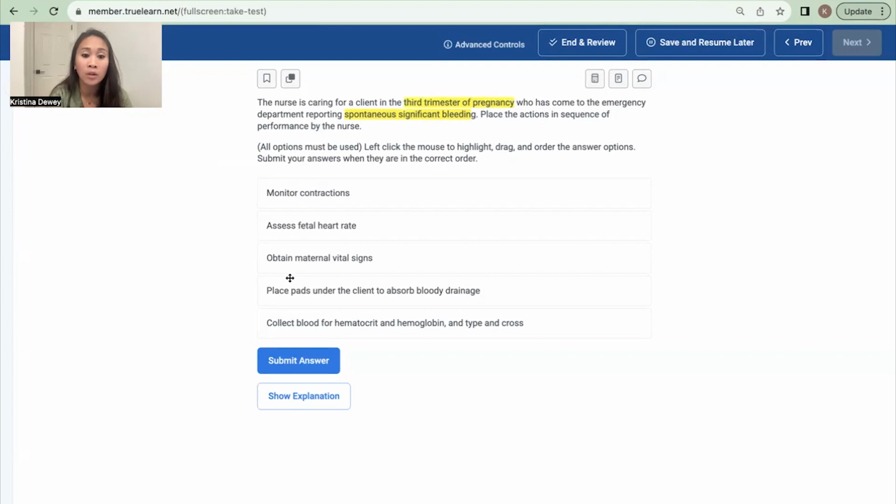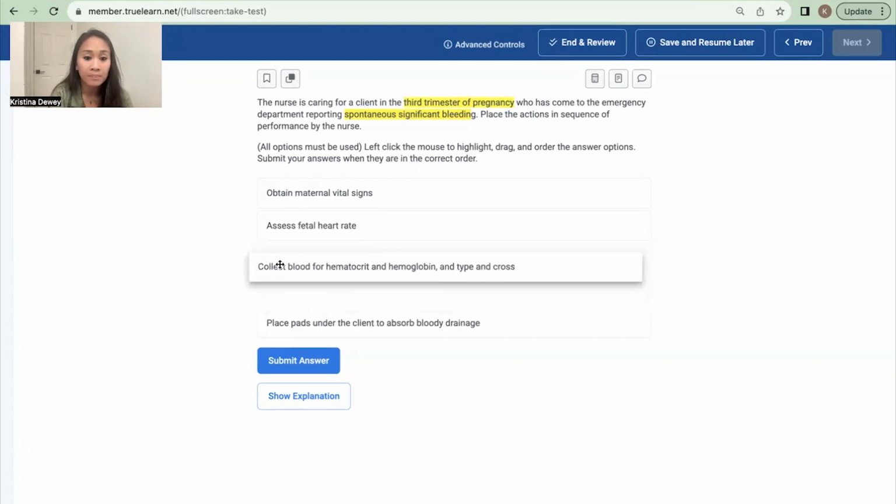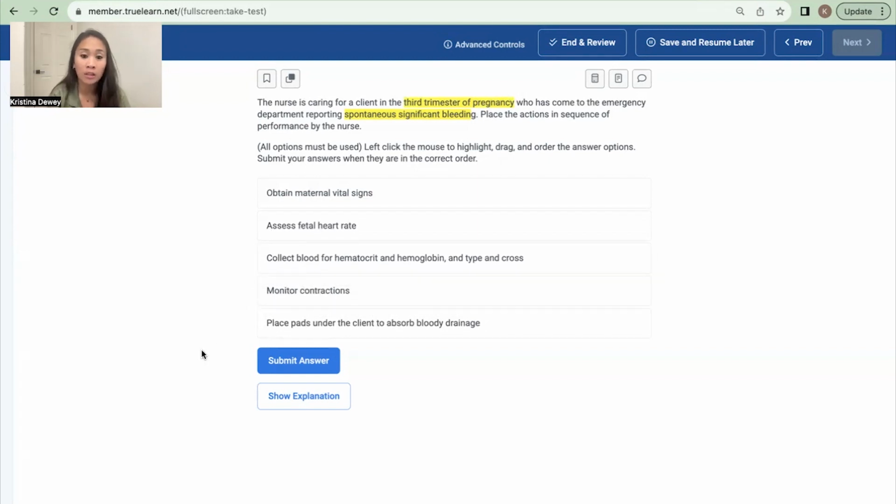So we are going to prioritize her vital signs, and then we're also going to assess fetal heart rate. I'm putting maternal vital signs first because she is the one carrying the baby. Fetal heart rate is obviously very, very closely second. So I'll assess her vital signs and then get the fetal heart rate monitors and put them on her belly, and that will be that. I would perform diagnostics next, so collect blood for H&H and type and cross, and then monitor contractions and place pads under the client to absorb bloody drainage.